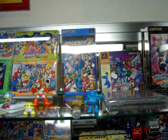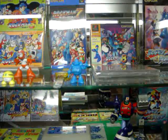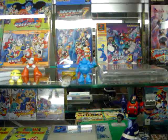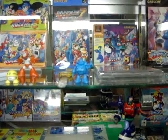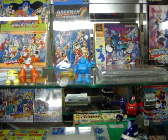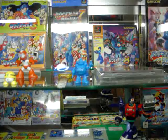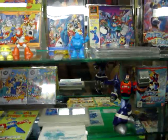And we're gonna go back up here. Got Rockman 7 for the Super Famicom. This figure right here is one of the many Rockman gummy figures. And this is Otto. He is a very cool character. He's one of my favorite Rockman characters, and that's why I have him there.